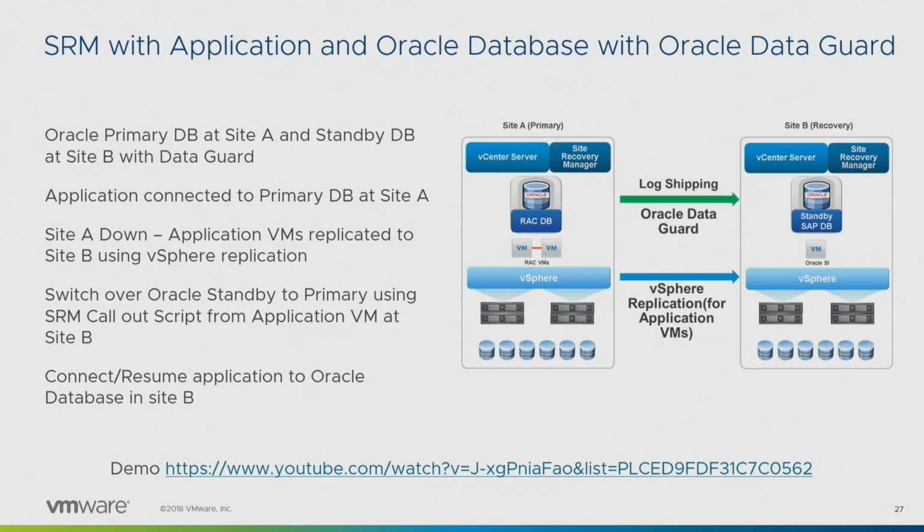When you ask an app guy like me what SRM is, the way I describe SRM is it's that black book or the red book when you walk into the data center, right? I don't know how many of you have actually walked into the data center, because I used to do that when I managed EMC storage. But once you walk in, it says, after this step, do this step, then do this step, then do this step. So basically, it's a workflow orchestrator.